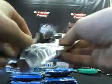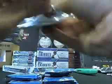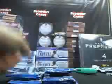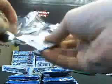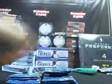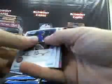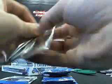Sparkle refractor. Garrett Gold. Jorge Polanco. Remember Mr. Sparkle from the system? He's the Sparkle! Juan Duran. Ethan Martin. Nothing so far to write home about in this box. I see a Dustin Ackley on the back there. Ackley.